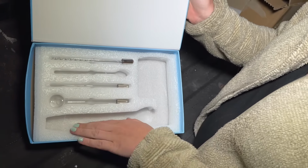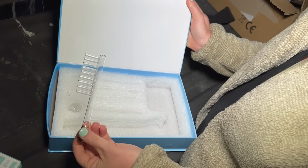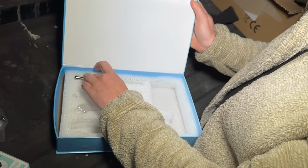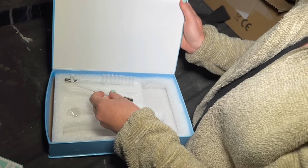Oh, yep, look, do you see how it's missing something? Darn, that actually looked pretty neat. So here's some of the pieces right here. There's one. There's another one.